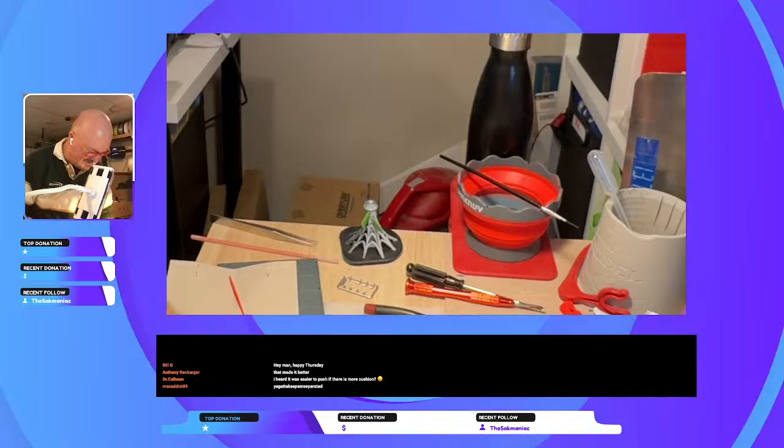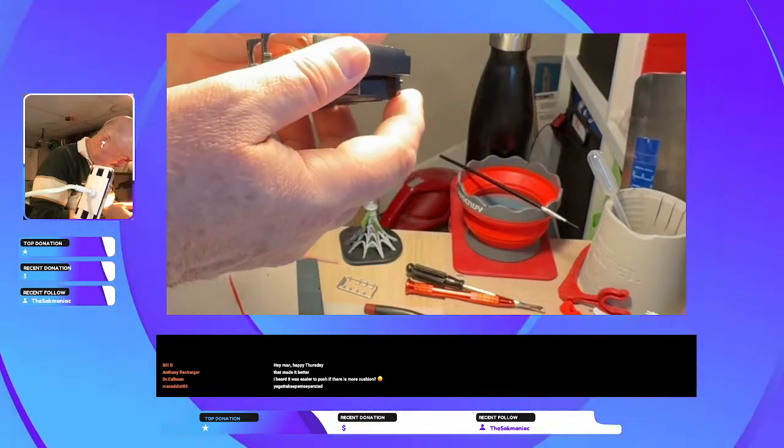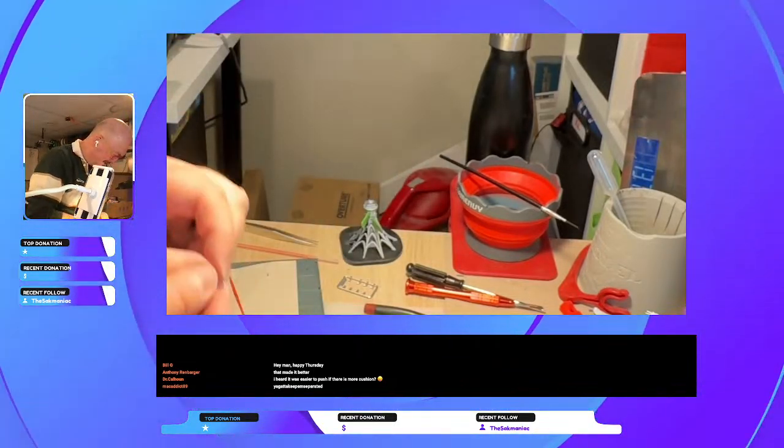Let's form fit this guy. I didn't do a lot of sanding on the last one, so maybe this will... Oh, yeah, no, this one's definitely going to need some sanding. It's got a big old burr on it.